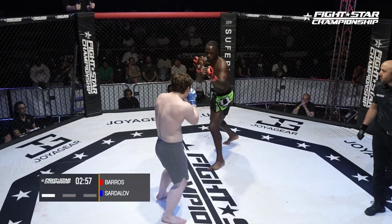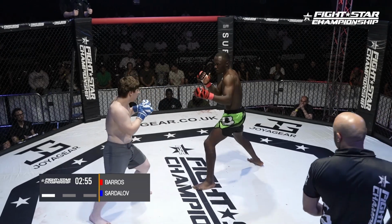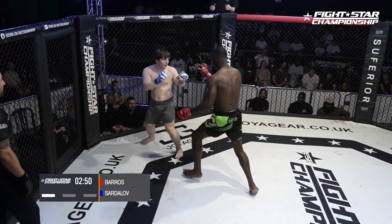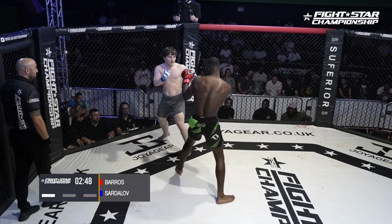Middleweight showdown, Baisangur Sardalov, 4-2, against Joe Barros, 1-0-1. Barros in the red corner, Sardalov in the blue. Sardalov with a grappling background.